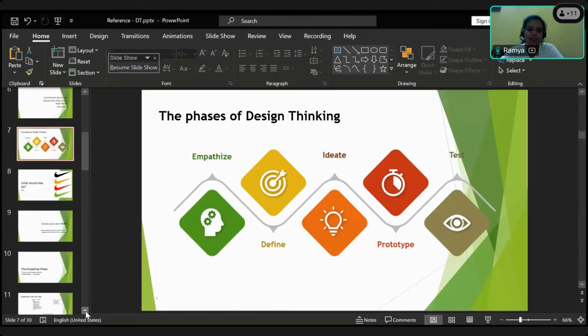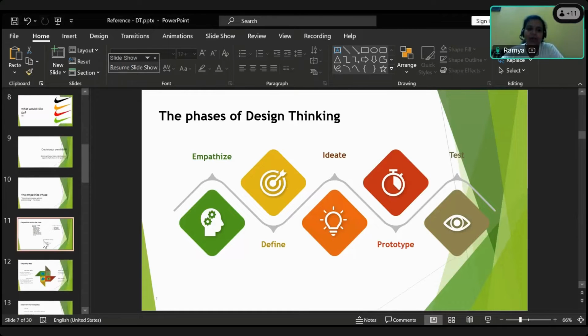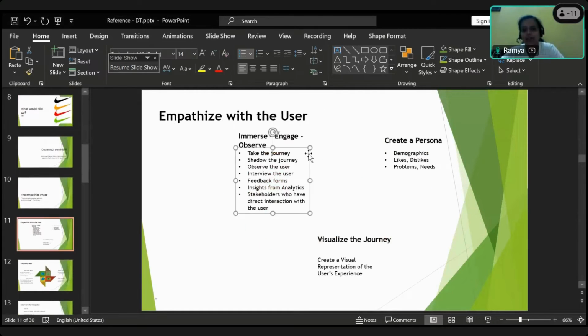Then we moved on to the first phase of empathize, where I talked about the immerse, engage, and observe model, where we looked at taking the journey, shadowing the journey, observing, interviewing, feedback forms, analytics, and talking to stakeholders. So, not just users of the shopping cart, but people who work in the shop, for example, or people who maintain the shopping cart if something goes wrong.